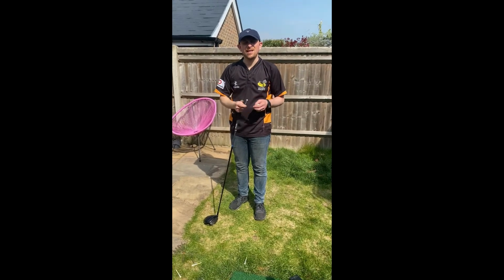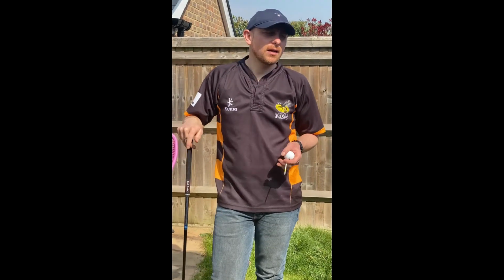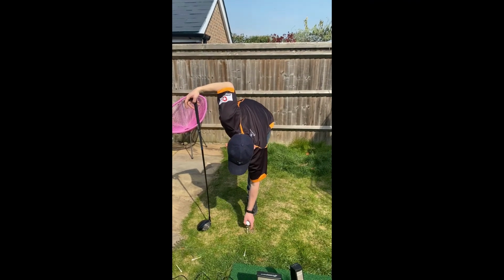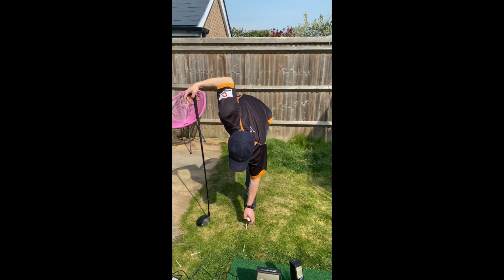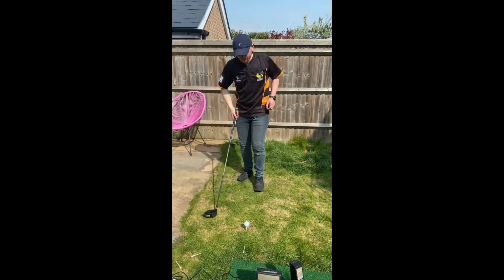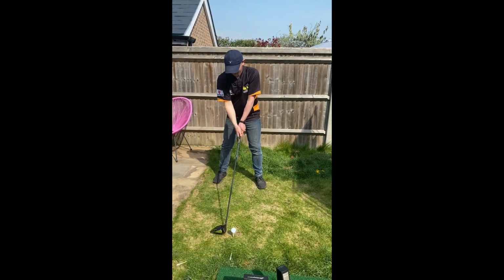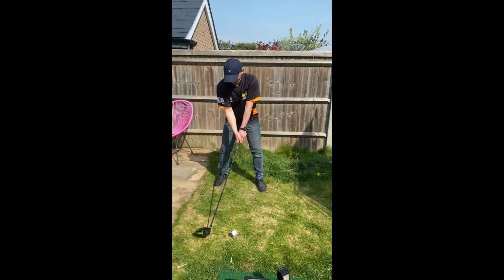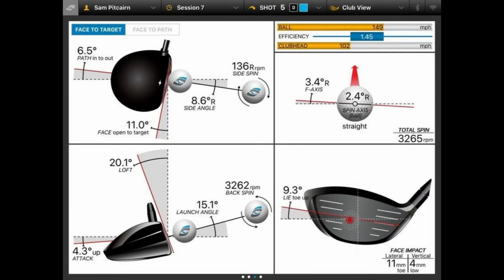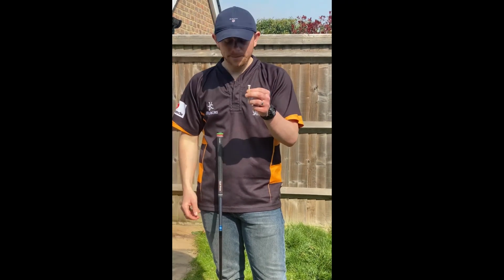Okay, so I'm now going to tee it a little bit higher and see what happens to the strike on the club face, and therefore the shot outcome. And then the last one, I'm going to push the tee right in, so there's only a little bit of it showing.